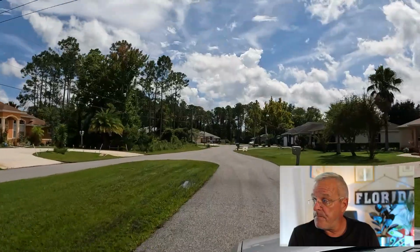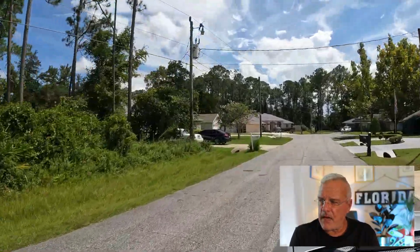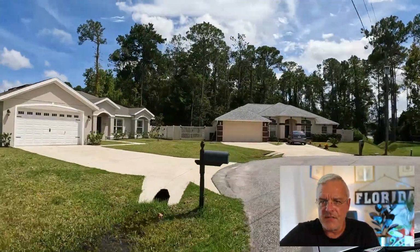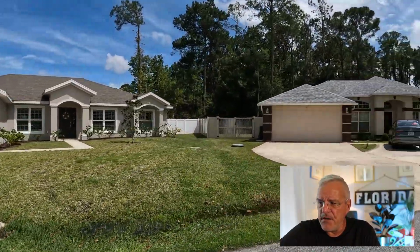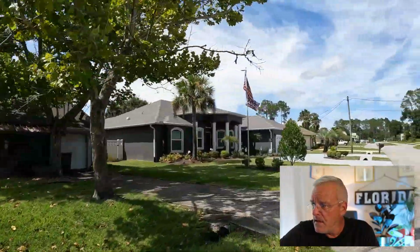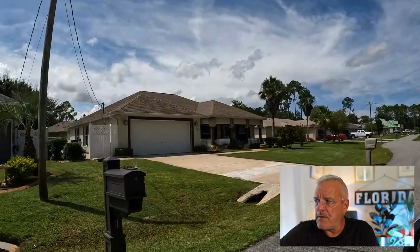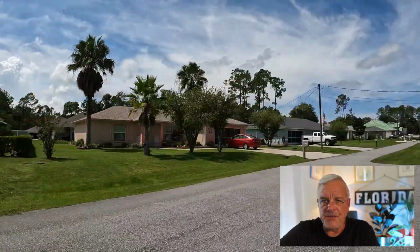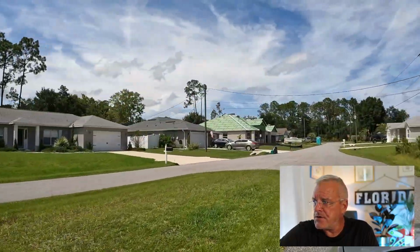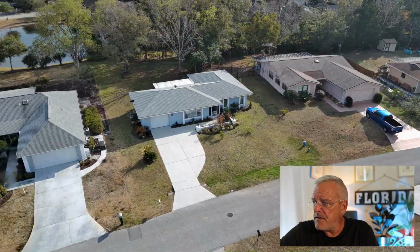But this isn't like in the southern area, and you're going to have, I think, a little bit bigger lots here because you're out from the core area of where Palm Coast has most of its population. These neighborhoods that I'm showing you, by the way, are probably where 80% of Palm Coast lives. Take note of how much distance you have between your houses. Some neighborhoods you're not going to have quite as much. Here's a big new construction home. It gives you an idea of the distance between the homes.